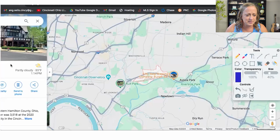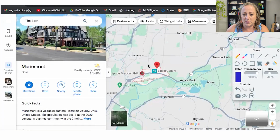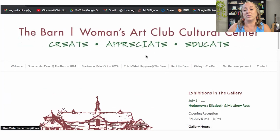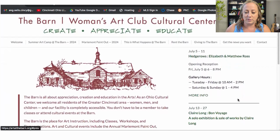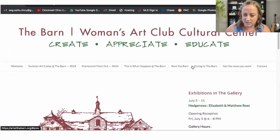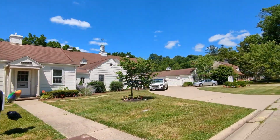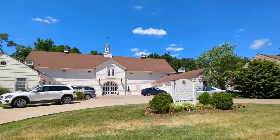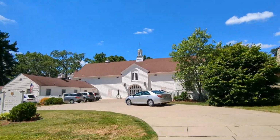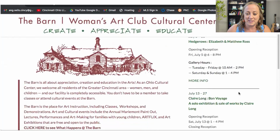There's also this cool place called the Barn in Mariemont. It's the Women's Art Club Cultural Center, so you can create, appreciate, educate. So they have different art galleries going on. I believe you can also host things there. You can rent the barn, yep. They have art camps, classes, workshops, meetups. So they have a lot of events there, and when I drove past, it was a really cool looking place, really pretty.